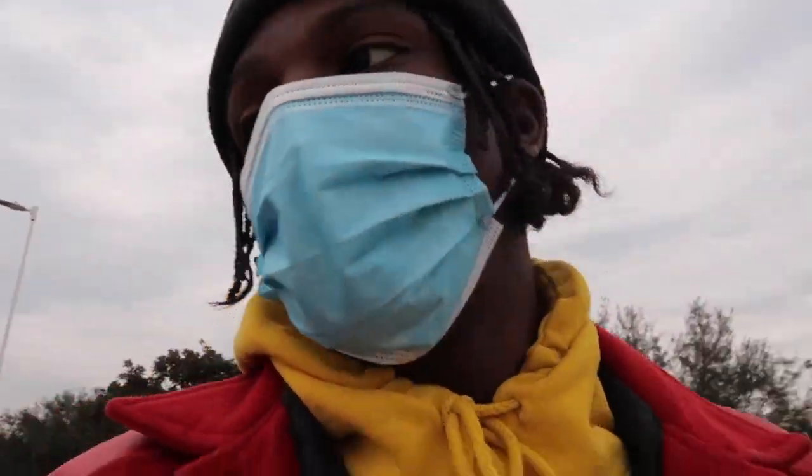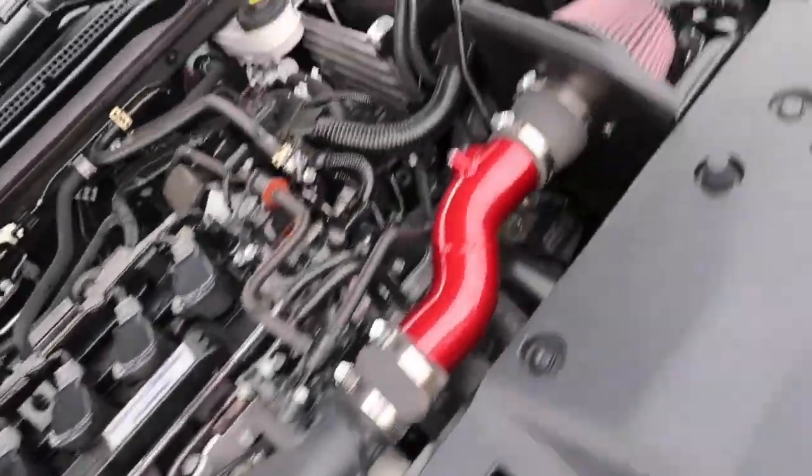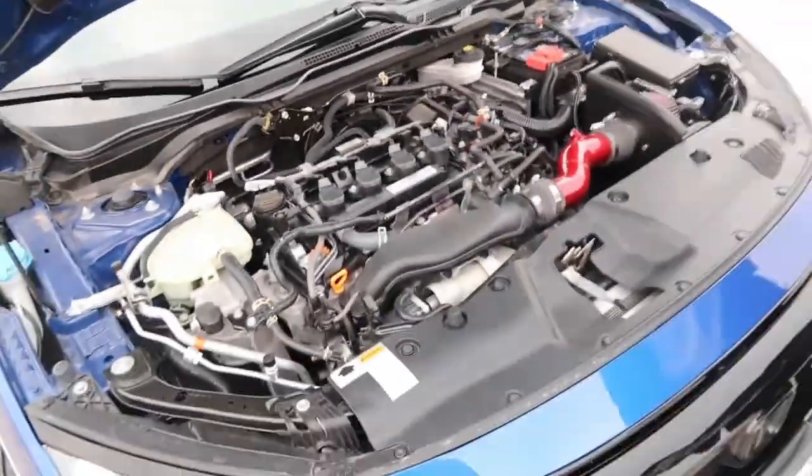Let's pop that hood, and then we're gonna do some pulls for you guys. Guys, so here is our engine bay, and damn, this thing is clean. Boy, it looks like a fresh wax right here. Woo! Yeah, this thing is nice.